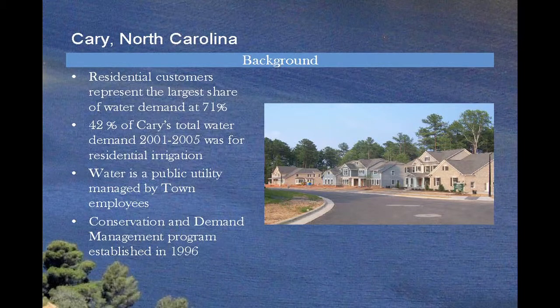Residential customers account for 71% of total consumption, and 42% of total demand is associated with residential irrigation, making it a very good place to start for water conservation. And unlike Rockland, water in Cary is managed at the town level, and they are able to pass ordinances and directly influence the water supply that way. In 1996, they had great oversight, and they implemented a conservation and demand management program with a stated goal to reduce per capita consumption by 20% by the year 2015, which is on track to be met.